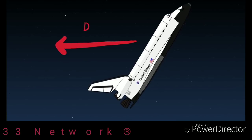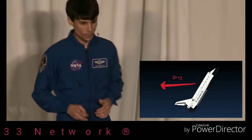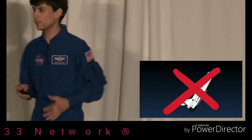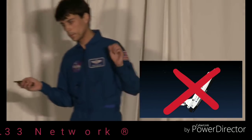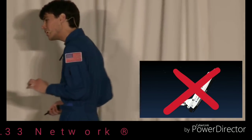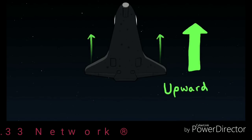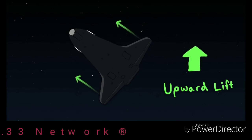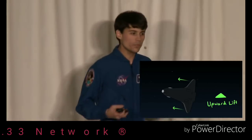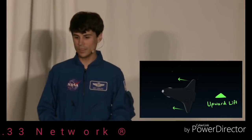That would create more drag and less lift, but we risk overheating, overstressing, or just outright losing control of the orbiter. So we can't change our angle of attack, which means we can't change how much lift we generate. However, we can change which way it points. It doesn't have to point up. If we roll to the right or left, we can point our lift sideways instead of up. Well, this will effectively let us control how fast we're descending.